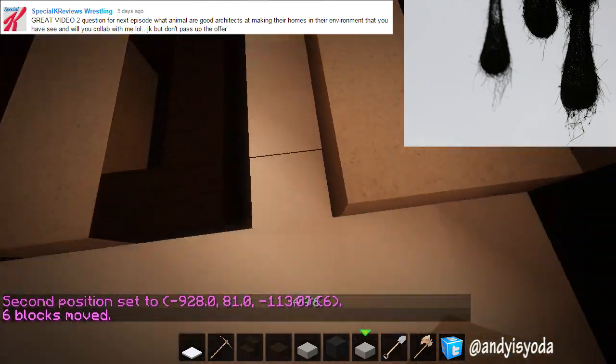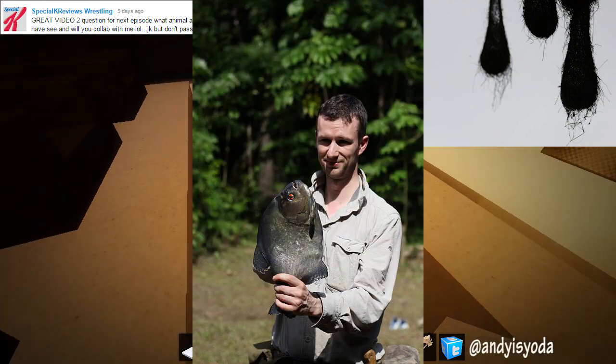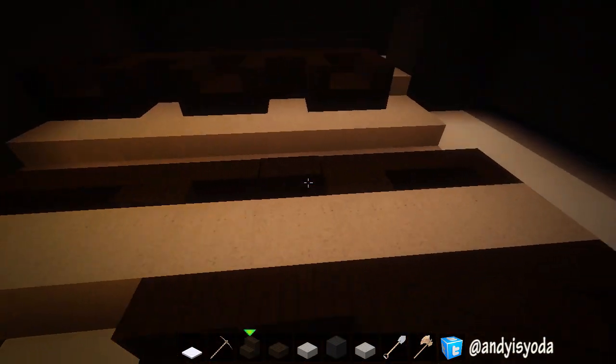So to finish off that story, let me show you a picture of me in the jungle with a piranha that I caught and ate. Absolutely delicious, I must say. If you ever get a chance to eat piranha, take it.